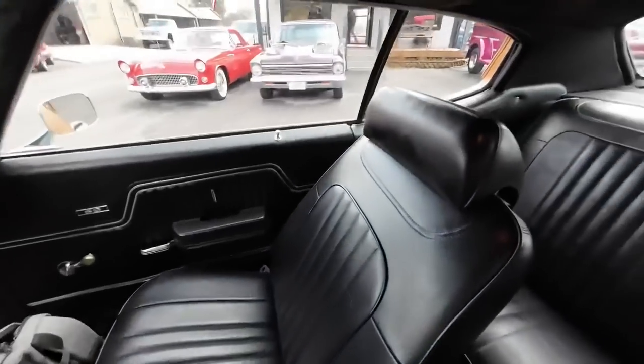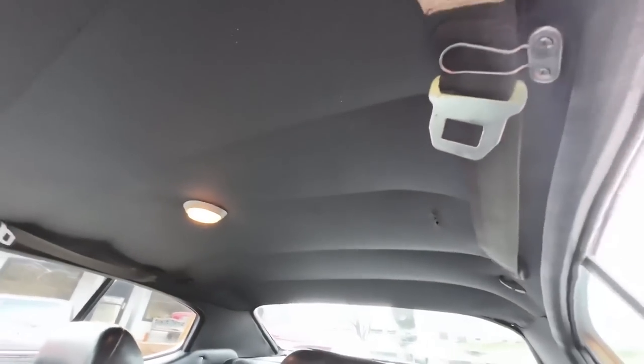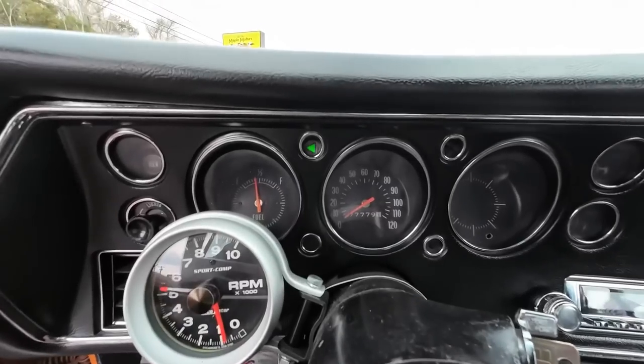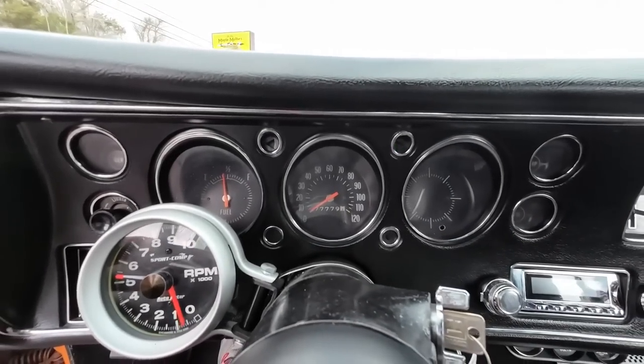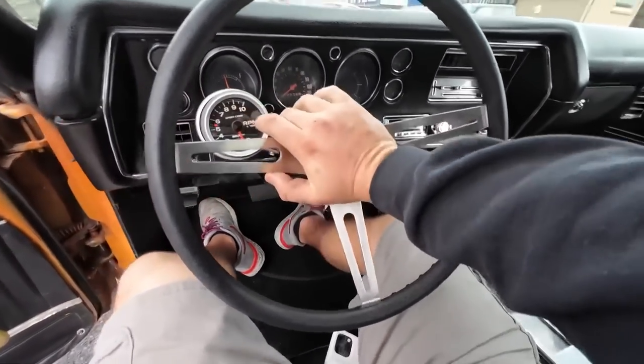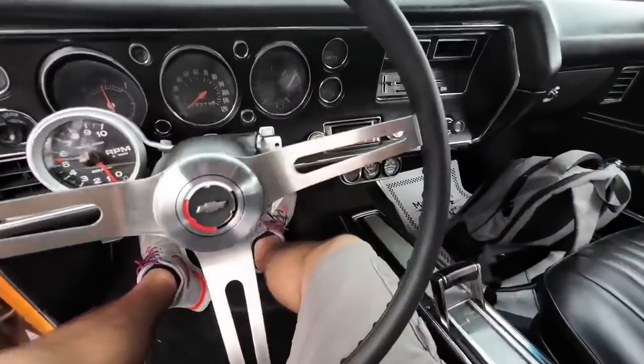Seats look good. The back seat. Package tray. Headliner. Turn signals. Left side, right side. Horn. Oh, I was gonna say it worked. It does have the spring in it, it's just not hooked up. Okay.